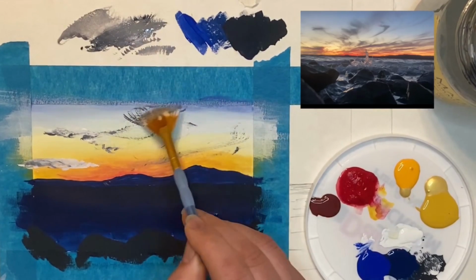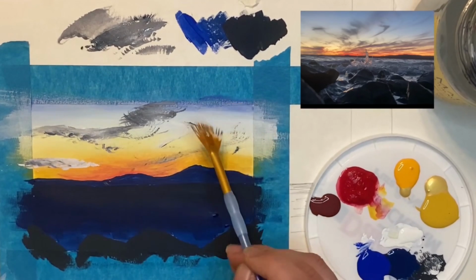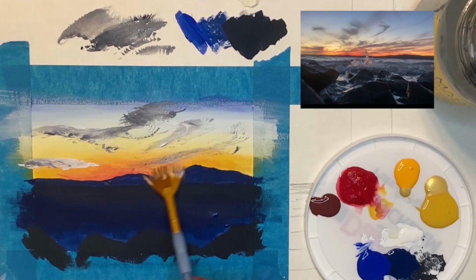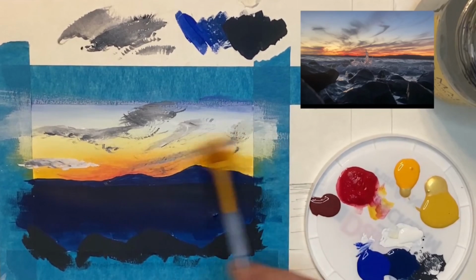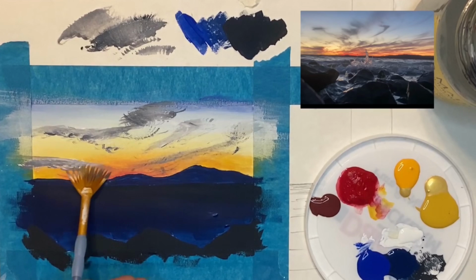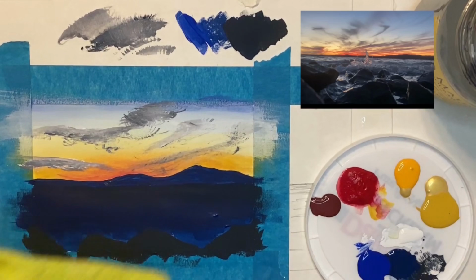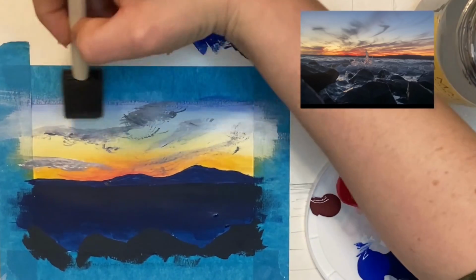And if you want to soften it up, you can just touch a little tap, that little touch of water in there. Soften it up. Oh, that's a little too much. I'm just barely touching all those clouds there. Now, I'm going to rinse that brush. And it's not as soft as I want it to be. I know I just dry brushed it. I know I just did that.